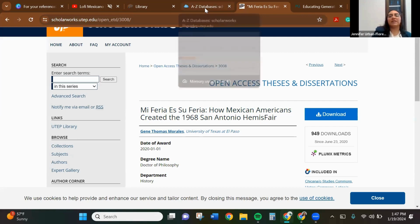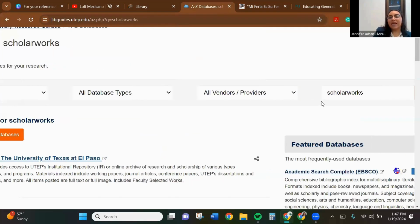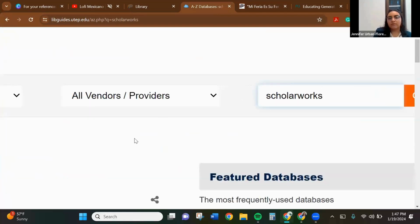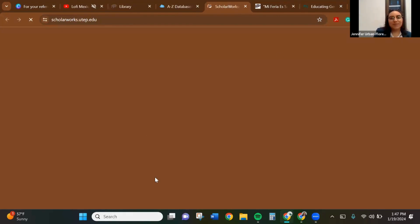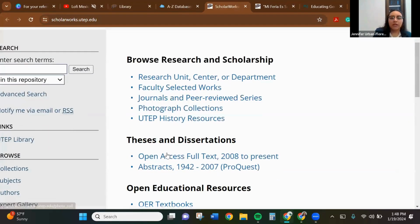Oh, for sure. So I went to A to Z Databases, and then in the search, I just typed in ScholarWorks. It should be the first one that pops up. And then from here, because you're going to find a lot of different resources, you just want to click on Open Access Full Text.